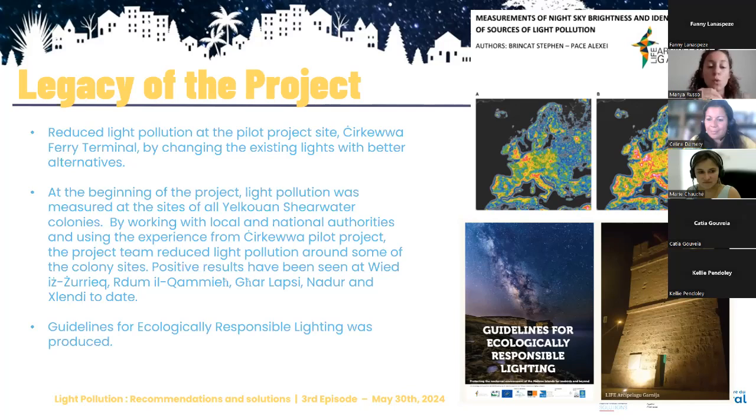So what we did was we identified that particular place as a pilot site to change the lighting in that area. And we managed actually to change the lighting in this particular terminal. So by the end of the project, we not only had a commitment, but we also had the changes made at the Chirkawa Ferry Terminal. However, that was not the end of the story, and I will tell you in the next few slides what happened after a few years that this project finished.